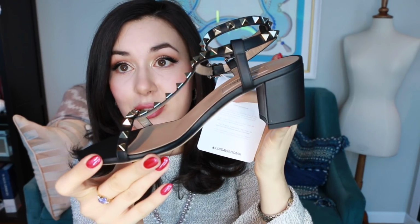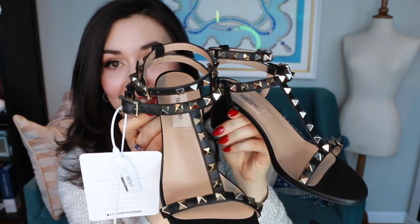You can see they're a small block heel. They do exist with a much taller block heel or even a stiletto heel. They have a ton of variations, but I really wanted something that was going to be very comfortable and just a little bit dressy, you know, with a summer dress, just to kind of be more dressy than a flat sandal would be. So here they are together.